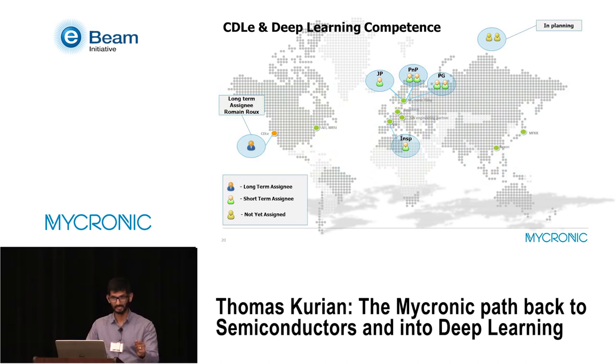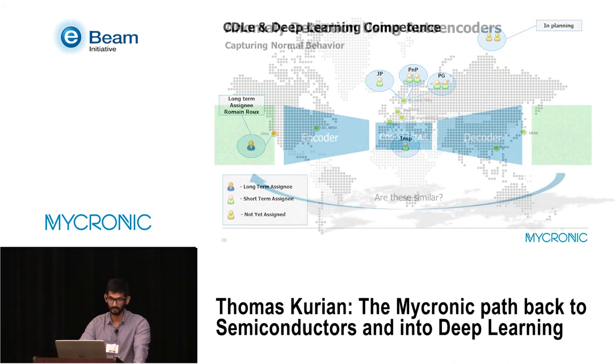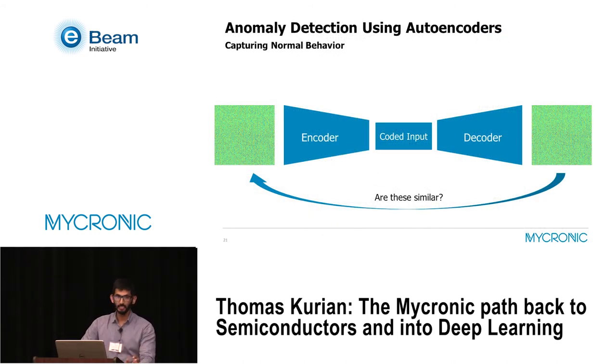A little bit about how CDLE works: there is a long-term assignee, Romain, based here in San Jose, who gets a deep dive into deep learning from our experts. And then every 3 months, we have an assignee who comes for a short-term stay to immerse himself in deep learning and work on an actual project. I am the fifth assignee from Mycronic, and I'll be talking about the project I'm working on, which is anomaly detection using autoencoders. This is just one of the techniques I've learned about at CDLE.